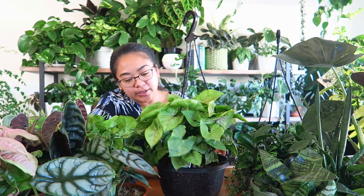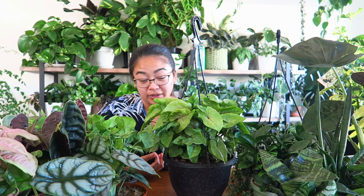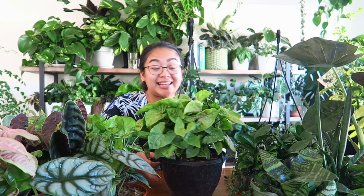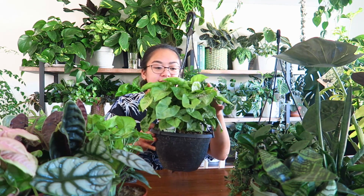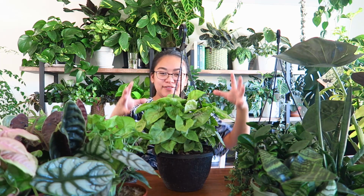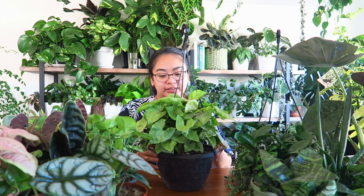I don't know exactly what kind it is. I think it's a pink butterfly or something, but I'm not entirely sure. If you know the ID of it, please do leave it in the comments down below. I would love to know. But look how beautiful and full this basket is. I just love how round it is. The pot's very dirty, but I will give that a wash a little bit later on.